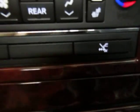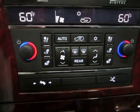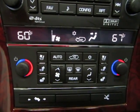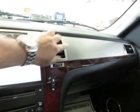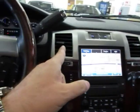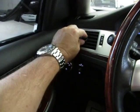Power running boards. You have dual climate control. For example, I just put the passenger side at 67 degrees while the driver's side is at 60. And all that really does is it makes the AC vents on the right hand side of the vehicle here blow at 67, while the ones on the left hand side of the vehicle here and here will blow at 60, or whatever it is you set it to.